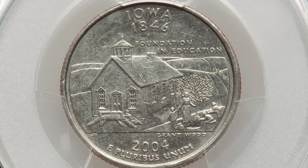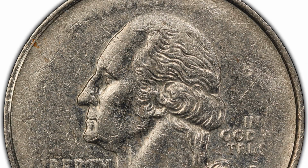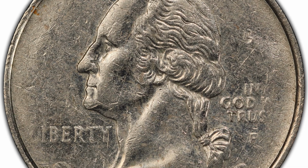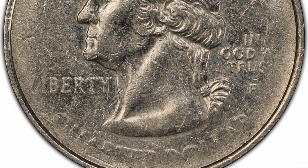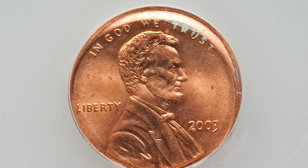Here's a 2004 state quarter that was struck through grease. You can really see that, of course, here on the obverse of the coin where the design is all faded out. Unfortunately, the coin's only graded at an AU 58, so it's made its way through circulation. It's not a high mint state grade or anything. Had it been in much better condition, it could have sold for more, but in this condition, the quarter sold for around $35.